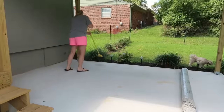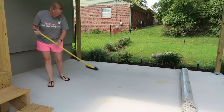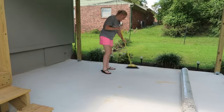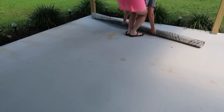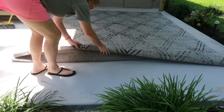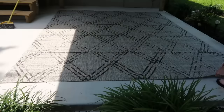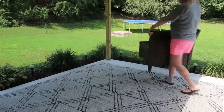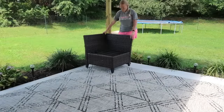All right, so now that it's finished, it's my favorite part, time to decorate the space. I was lucky enough to get a couple really good deals. I found a rug at Sam's for about $89, and it's an indoor-outdoor. It's an 8x10. I'll try and link it down below. It's beautiful, and I love it, and I kind of want to get a second one for the other side. I'm not sure, but only this side is covered, so we definitely wanted a rug over here. And then on Facebook Marketplace, I found a beautiful patio set for only $400.